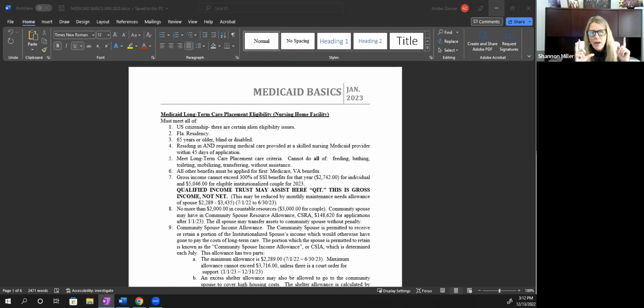So I have $3,742 coming in as income. Medicaid is going to require us to put the $1,000 and all the other income into the QIT. And then we're going to basically write a check to the facility for not just the 2742, which is the qualified income amount, but we're also going to send another check for $1,000 minus $130. That's the personal needs allowance that the person's allowed to keep.